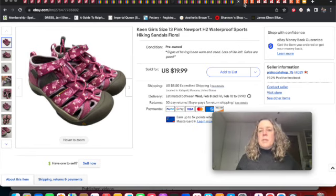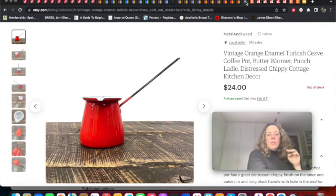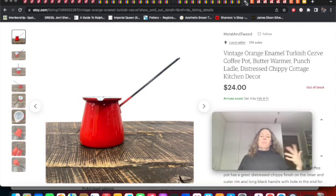Let's move on to my husband's shop. This was his first sale. So he opened up his shop, and he's been slowly adding things to it. And this wasn't his first sale. This was his second sale. But he sold 2 things like the first day he was open. So that was kind of exciting.